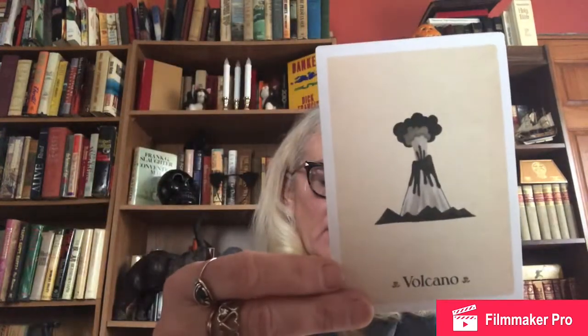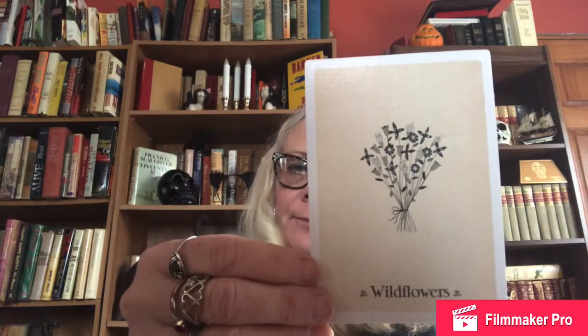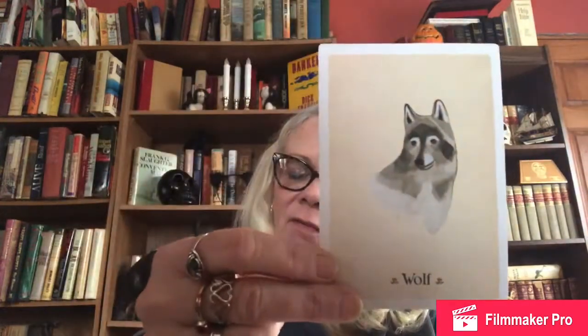Volcano. Patience, repression, and lust. Wall. Protection, obstacles, boundaries. White dress. Appearances, society, gender. Wildflowers. Renewal, romance, awakening. Wings. Wishes, ambitions, wandering. Wolf. The self within others. A calling, the great expanse.